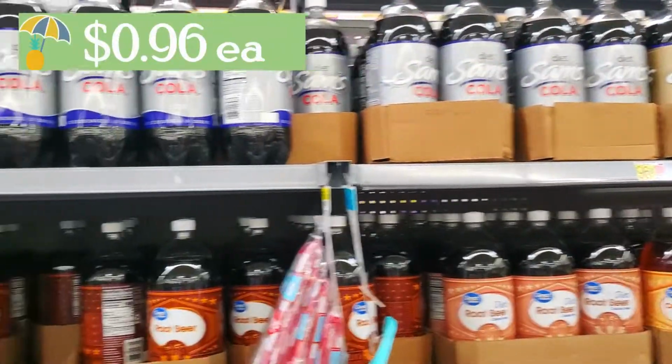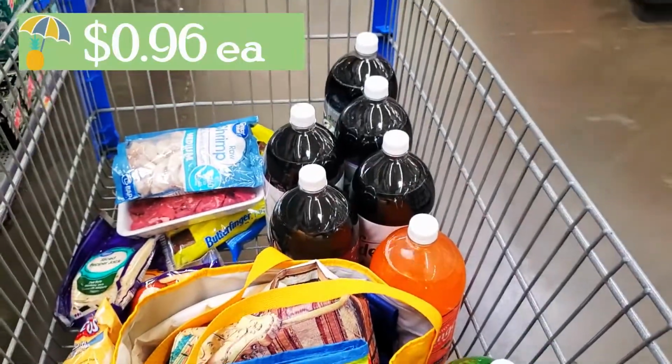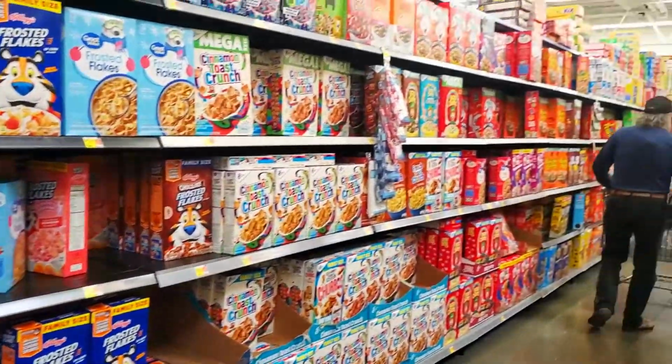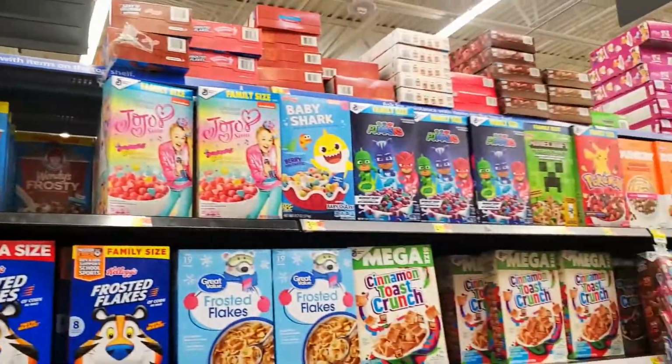I'm about to grab a bunch of soda for the party. Let me just grab some of those. Crazy, the cereals they come out with now. Wendy's Frosty Cosmic Brownies. These are wild.